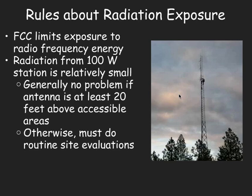So for this one, about radiation exposure, as you know, FM is sending these signals, causing some kind of radiation. So you cannot be putting your antenna close to places where people live, where people are going to be exposed to this radiation. Although it's a really small radiation, it still is radiation.